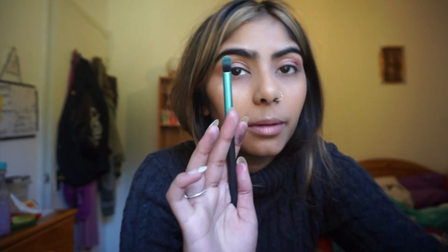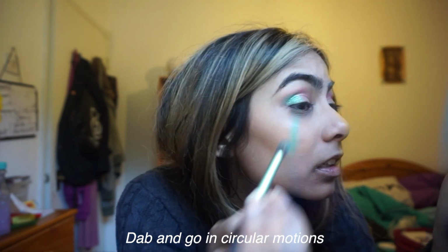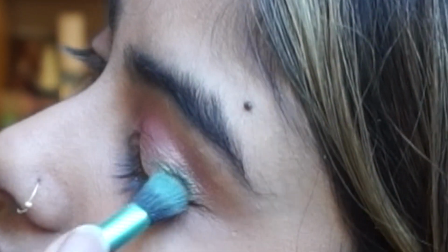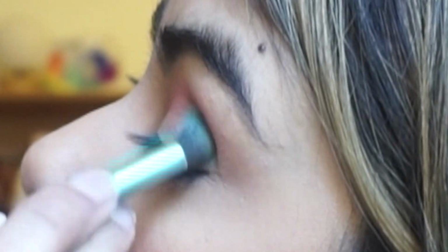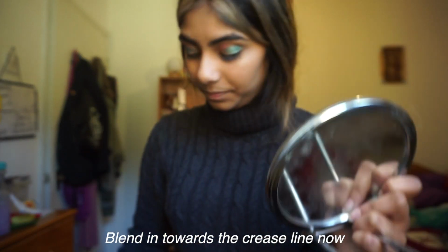I'm gonna add some primer to this so it picks up more because it's too dry, isn't it? The palette is very pigmented, but glitters are genuinely hard to get on your eyelids. So take some off the palette and just see. Look, you can tell that it's coming out more now. See, I went a bit too high there. That's the problem. So I'm just gonna try to crease this into the thing now.